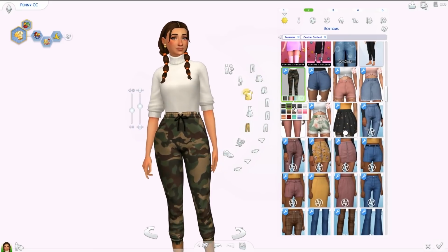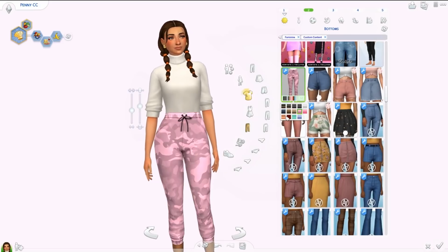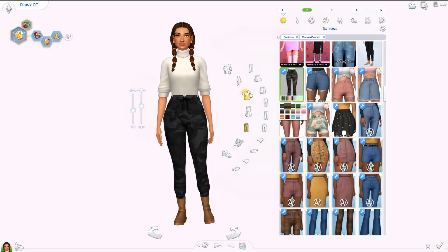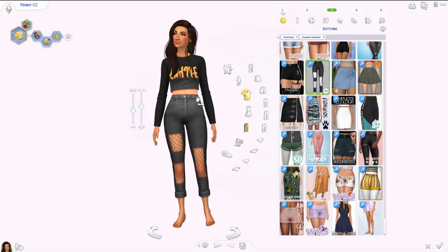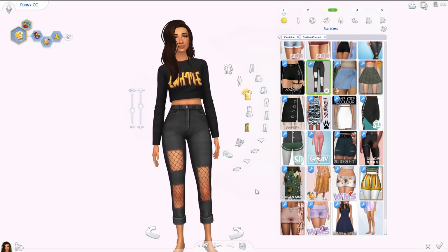I really like them. And they come in a lot of different colors of camo pattern, which is always cool. So I don't have that many joggers in my game, so I really like those. And then, like I said, we have these jeans, which are the Trix jeans, because this was like the Trix outfit or something. Very cool, very unique.